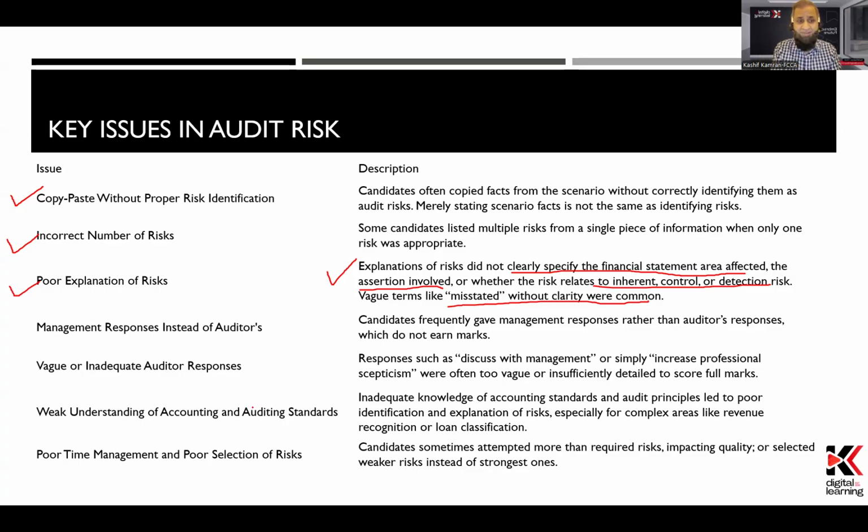Management responses instead of auditor responses. How funny that is. The question says, explain 8 audit risks and the auditor responses. Why are you writing a management response? What management does? No, what will the auditor do when he comes to the audit? So if there is a risk, what will you do when you come and start the audit?